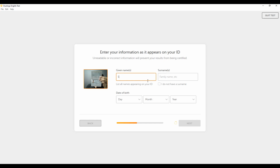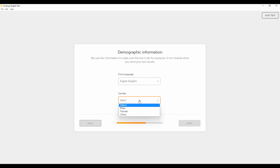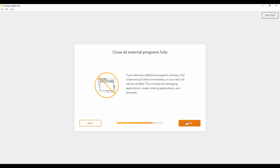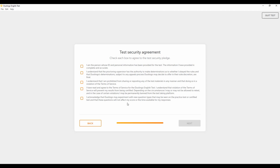After that, your name and your date of birth. Like I said, normal instructions and normal details. Now comes your country and your language and all. Don't worry about that. It's so simple and straightforward. Yet we haven't started the test. Once the setup is done, which will take not more than 5 minutes, we're going to begin the complete test. Let's see what happens now.